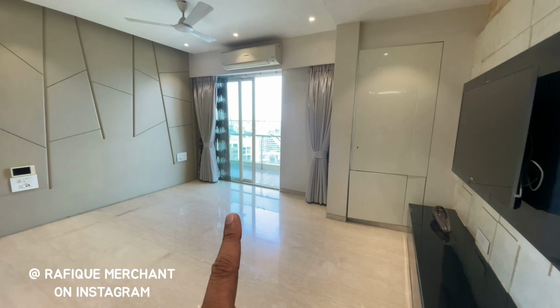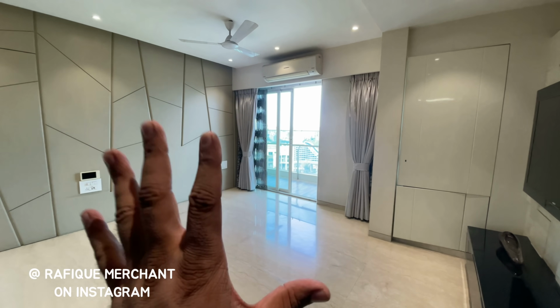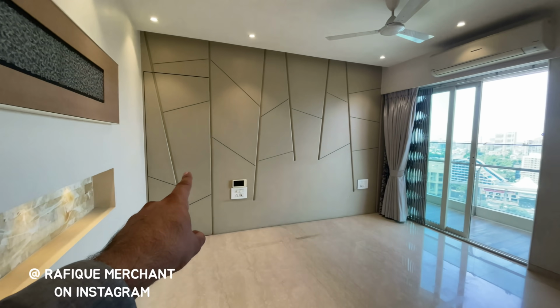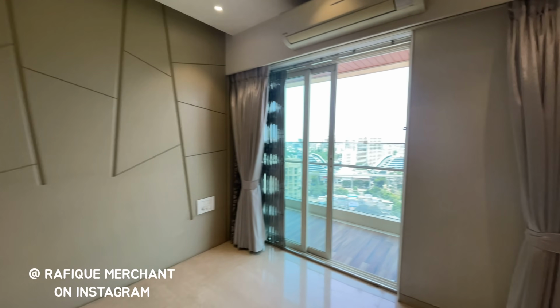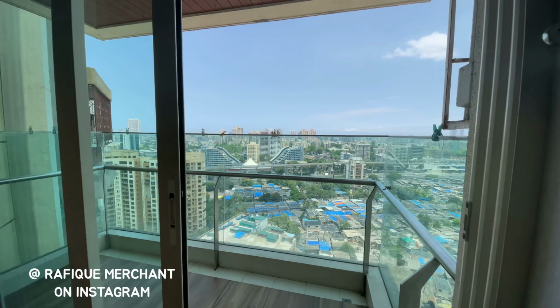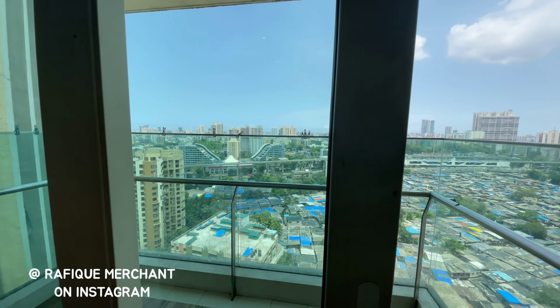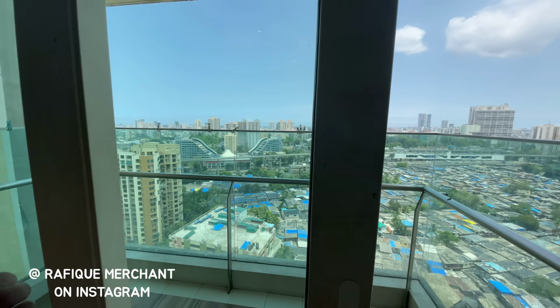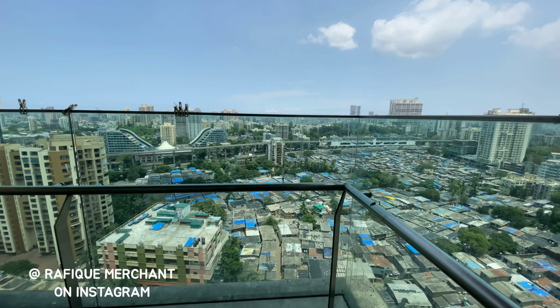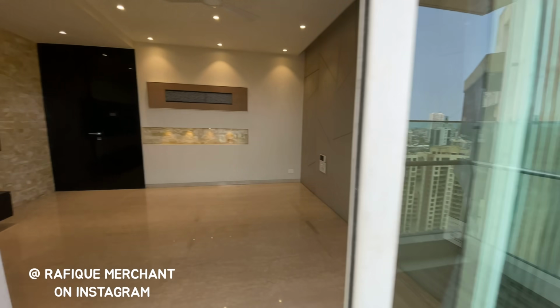Excellent and exclusive. Now where do you find the wardrobes? I'll show you where. This is a master suite. The wardrobes and the bathroom and the dressing is there. We got a nice balcony here where, if you're gone out, you can shut this with the grills. So that's the safety. The safety has also been taken care of. The big balcony here, that's your bedroom.